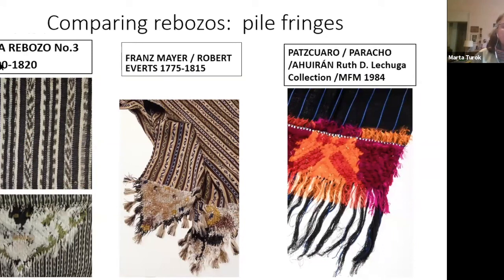So here we have Olana number 3, rebozo number 3, and I want you to notice how similar the ikat stripes and the motifs, the S motif, the columns, what they call the llovizna motif, and strikingly similar are the pile fringes also. I think, and I don't want to be chauvinistic at all, however, in all fairness, the detail of the Franz Mayer's pile is a little better than the one at Olana. My hunch is that this is an earlier piece and this is a later piece. Not by much, but we're already beginning to see that there's a decrease in either access to the raw material or in quality.